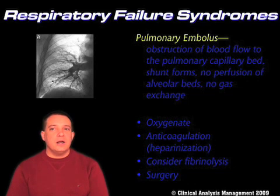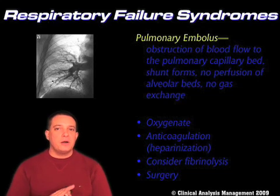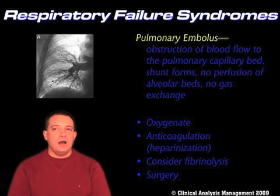And this picture right above me is a great example of a huge pulmonary embolus. This pulmonary embolus has occurred in one of the main branches of the pulmonary artery that shoots up and supplies the upper lobe, and all that white area that you see is an area that is not being perfused, and thus all that area is shunted and there's no blood flow there.